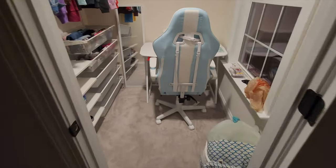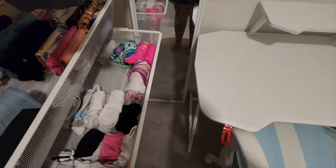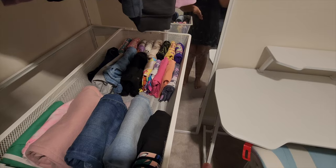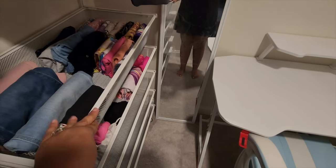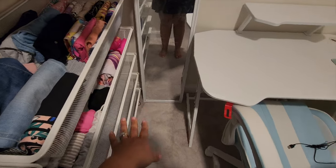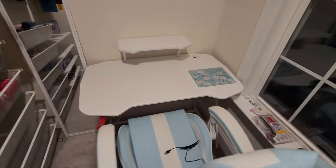So her little office is ready to go. I feel like it's hard for me to show y'all how much space is here, but you can see there's enough space for me to almost fit. I can definitely fit sideways, but walking straight on, it's barely, or not really. But there's enough room for her to get right here. There's enough room for her drawers to come out and all that. So she has more than enough space in here for her stuff to be.